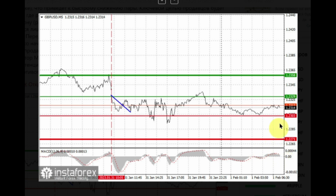The pound can also be sold at 1.2329, but the MACD line should be in the overbought area, as only then will the market reverse to 1.2303 and 1.2271.